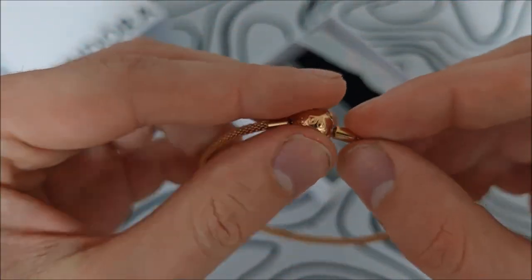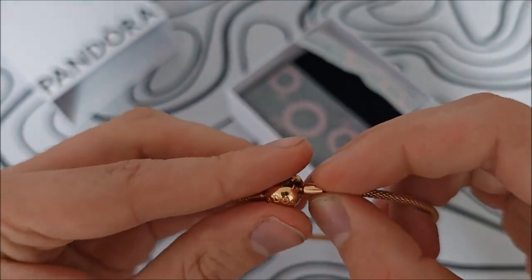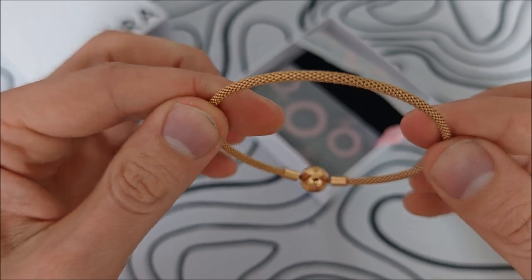So yeah, if you're looking for a nice present, gift, whatever, and it's for a Pandora fan, this might be it. Because I think it's timeless and looking good.